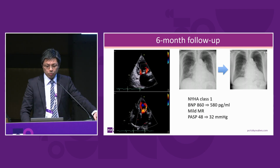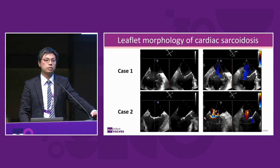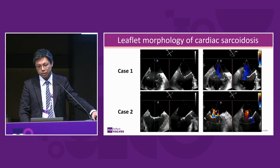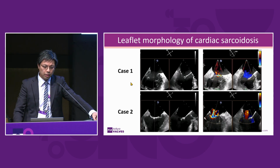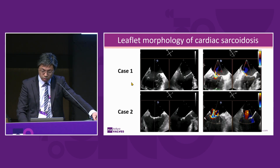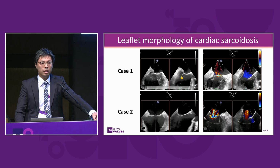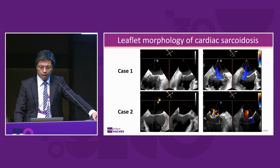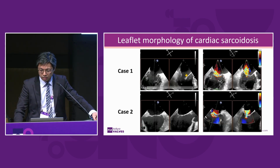In this case, we sometimes see a secondary MR associated with cardiac sarcoidosis. As you may have experienced, the leaflet morphology of cardiac sarcoidosis is a little bit tricky. These are other sarcoidosis cases, but in both cases, the posterior leaflet is very restrictive and difficult to visualize in the TEE.